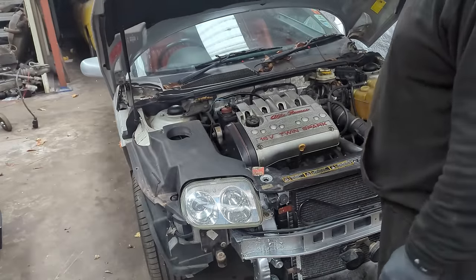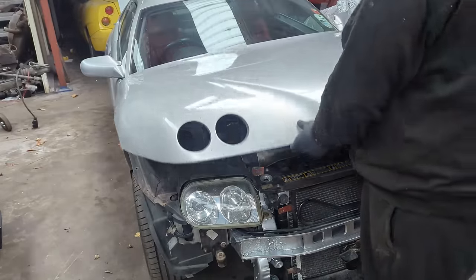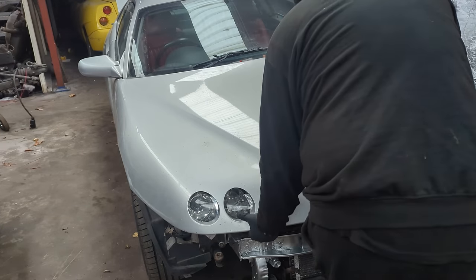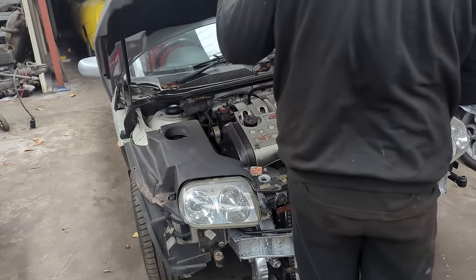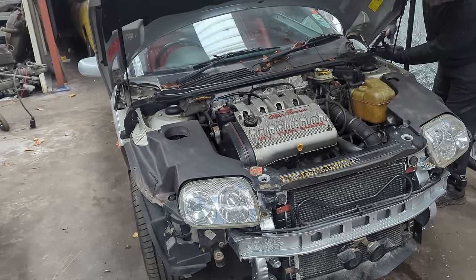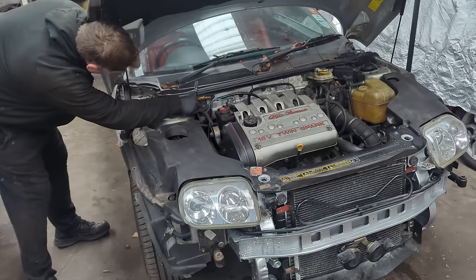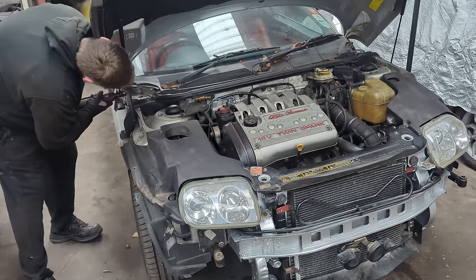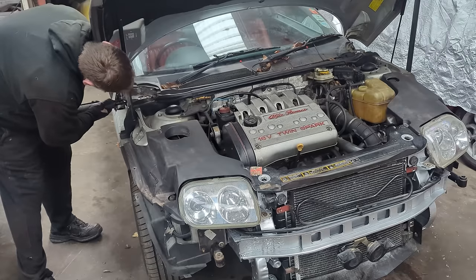See if it closes. I imagine I'm going to have to line it up again. After about 10 minutes of opening and closing the bonnet, pulling it forward a smidge, pushing it back a smidge, opening the door to undo the bonnet yet again, I eventually got there and it fits perfectly.